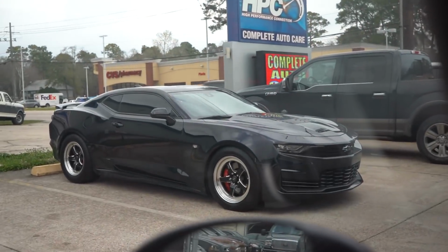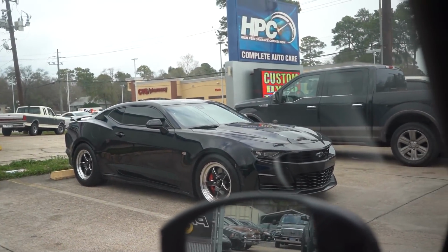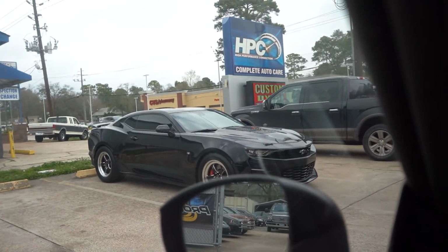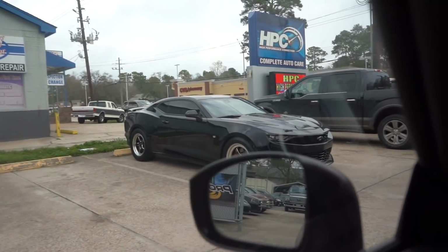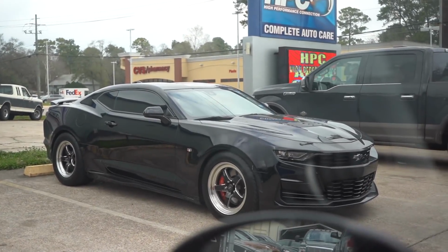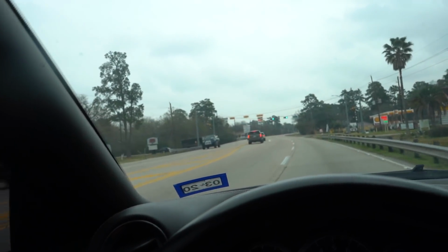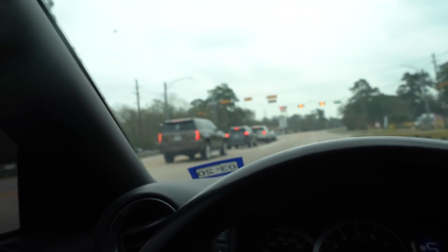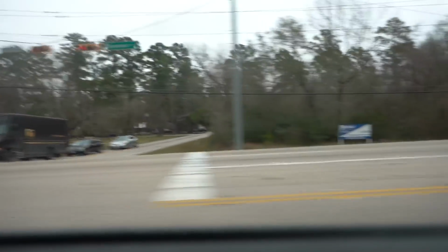Man, this thing looks good. Got the 2020 Camaro on the S71s. S71s, I mean, I don't want to put S71s on my car because everyone has them, but at the same time, I see why everyone has them. They look so good. What is this? There's something up here that's cool. Oh my goodness. Oh my God, that looked good.